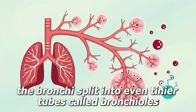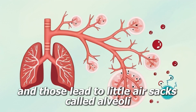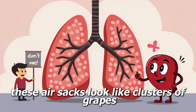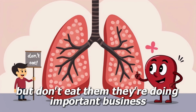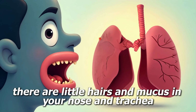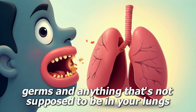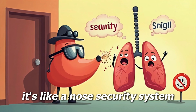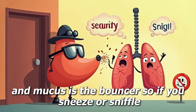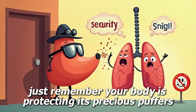The bronchi split into even tinier tubes called bronchioles, and those lead to little air sacs called alveoli. These air sacs look like clusters of grapes, but don't eat them. They're doing important business. Along the way, there are little hairs and mucus in your nose and trachea that trap dirt, germs, and anything that's not supposed to be in your lungs. It's like a nose security system, and mucus is the bouncer. So if you sneeze or sniffle, just remember, your body is protecting its precious puffers.